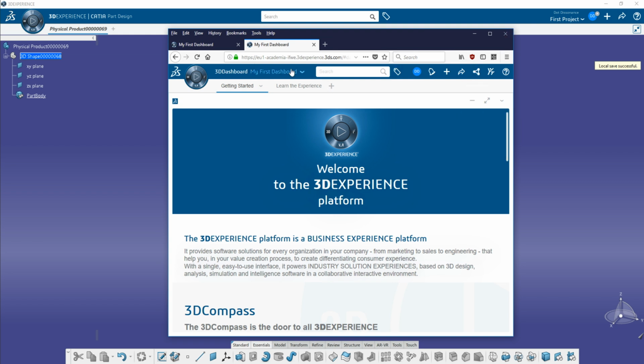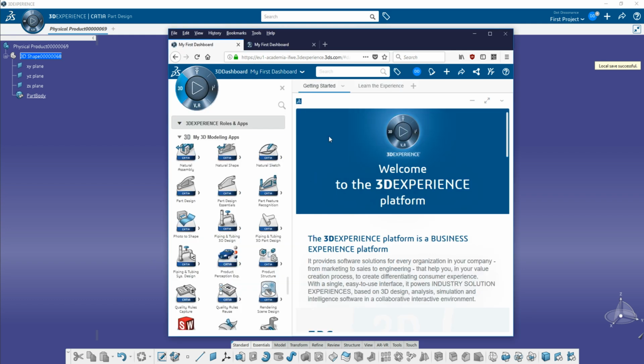So right here's the first kind of, okay, well, it's not the first thing. I'm already logged in. Down in your system tray, after you install, you'll get a little icon that you can click on that will log you into the 3DExperience platform. You don't start the software. You log in first to the platform. Then once you're in the platform, I can show you here.